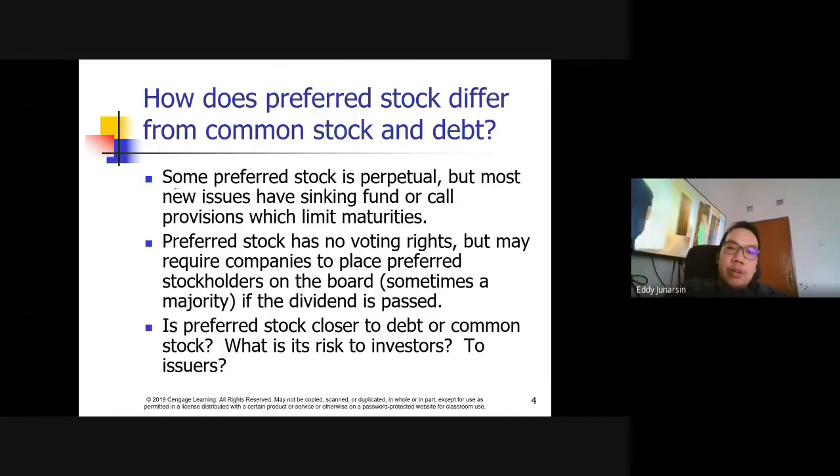So many preferred stocks are perpetual, some are not. So you have to see the contract case by case. Most new issues have a sinking fund. Sinking fund is like allocated funds, periodically allocated funds saved by the company to make sure that they could fulfill their obligation. They could repay the preferred dividends and also the face value if this is not perpetual.